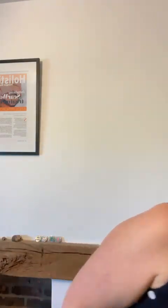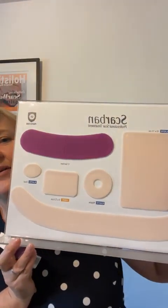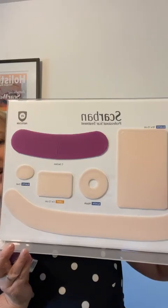The best known barrier to prevent moisture loss on the skin is silicone. Silicone comes in different forms. The two forms is a gel or a sheet. I'm just going to grab something. So the company that I go to for my scar sheeting is Scarban.